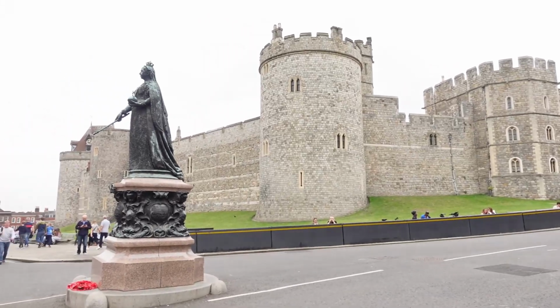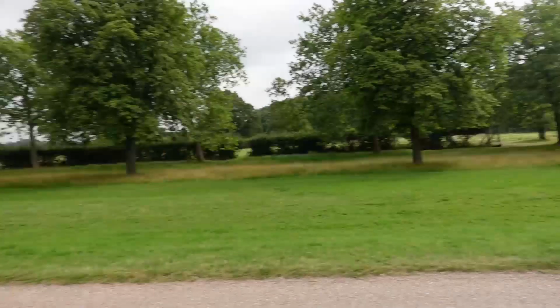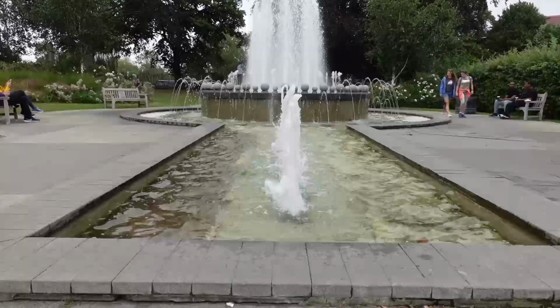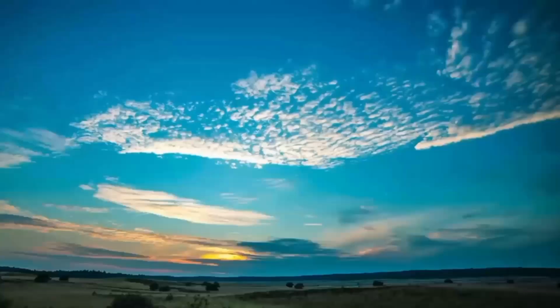We went to Windsor, and we're inviting you to join us as we make the iconic long walk through Windsor Great Park and discover some fascinating hidden gems in the royal heart of England. Come along and join the adventure.